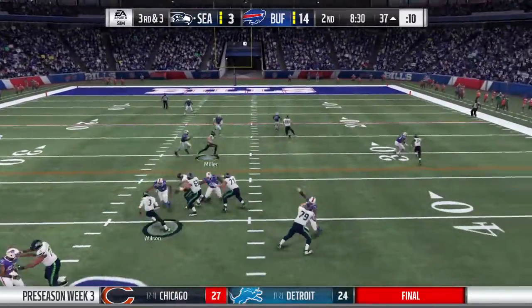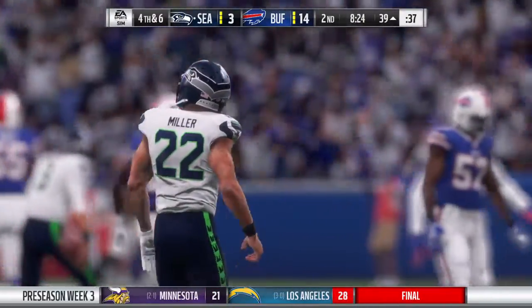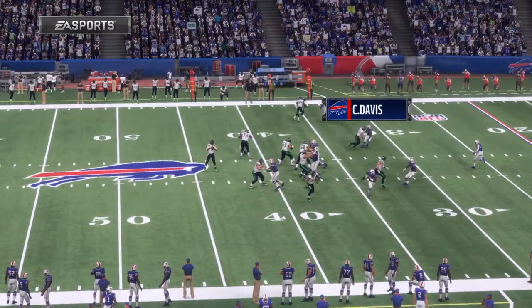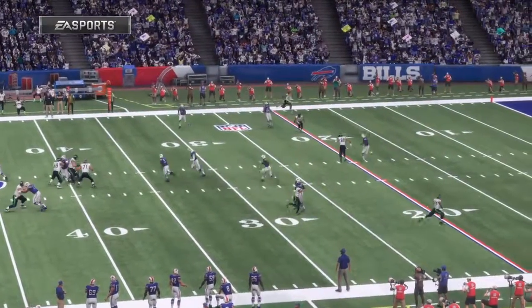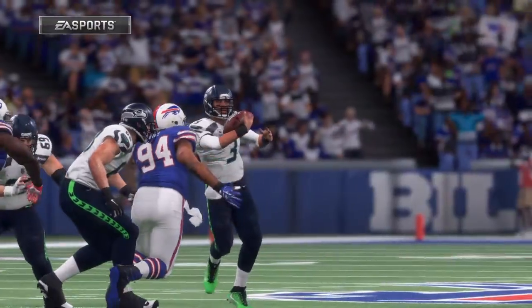Wilson now to throw on third down. And he's going to go down. They get to him back at the 40. Carl Davis able to drop him for a loss of two, and that'll bring up fourth down. Now that was just absolute perfect man coverage. Nowhere for them to go with the football. Led to a sack. That's really difficult to do in today's NFL with all these gazelles running around that you're trying to cover in the secondary.